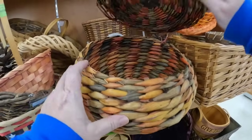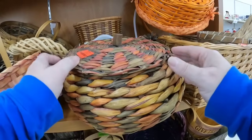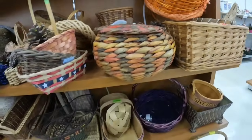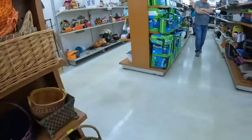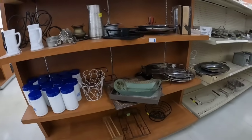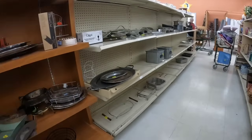This one's really, really neat. It's kind of lopsided though. I don't know if you can see. It's kind of wonky. If it hadn't have been wonky, I would have picked it up, but it was wonky. So I did leave it there.